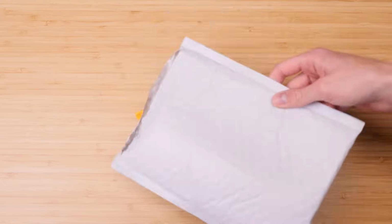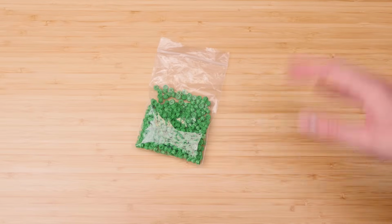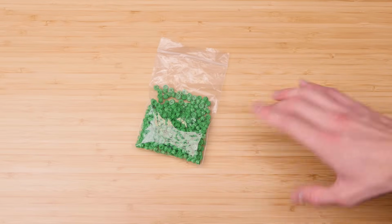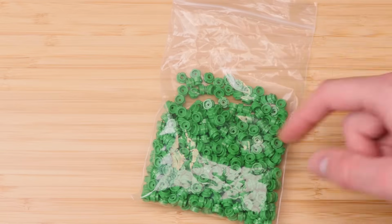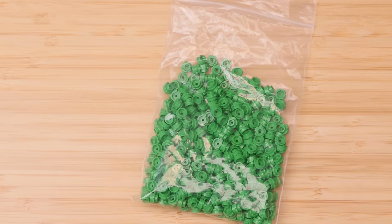Look at that, a package within a package. Well, let's look at this one at a time. Everything's been individually bagged, which is always nice, especially given the cost of some of these individual elements. These right here are just the 1x1 flower plates. Those are for Audrey for her Brickworld project next year.